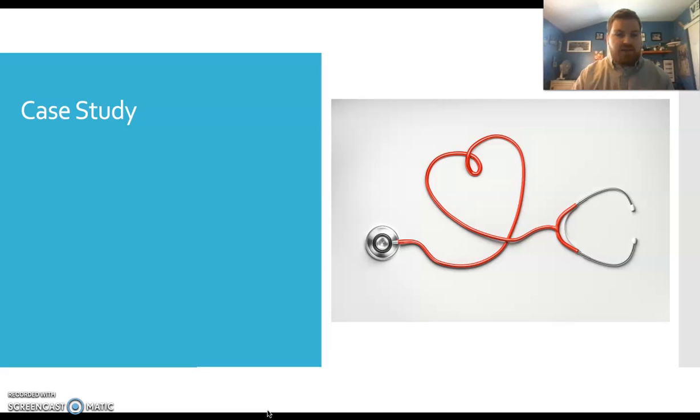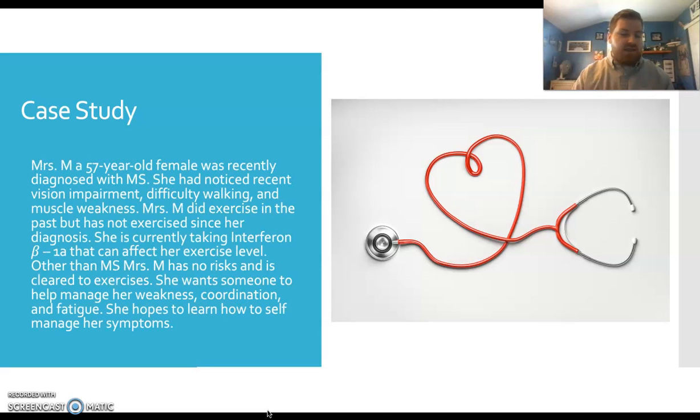So for my case study, we're going to look at Mrs. M, who's a 57-year-old female who was recently diagnosed with MS. She had noticed recent vision impairment, difficulty walking, and muscle weakness. Mrs. M did exercise in the past, but has not exercised since her diagnosis.